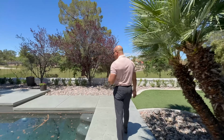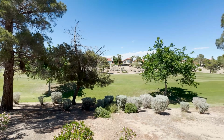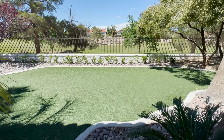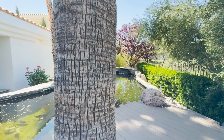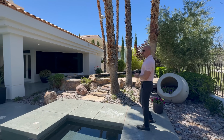Now, coming down this direction, you can clearly see our vantage point from the golf course right here on the fairway. The neat part is that we are elevated, so you don't have to worry too much about any errant balls, and more important, from a privacy standpoint, anyone on the course is looking up at you, so they can't even see into your jacuzzi, see into your pool, etc. But obviously, we do have the jacuzzi that spills into the pool. Guys, this is a wonderful, serene backyard.